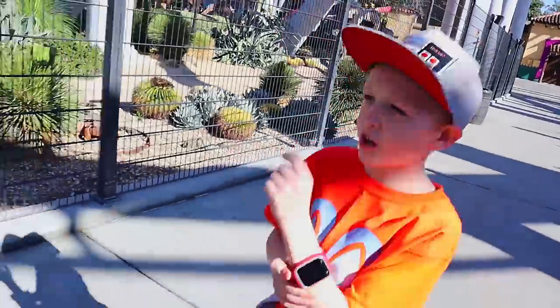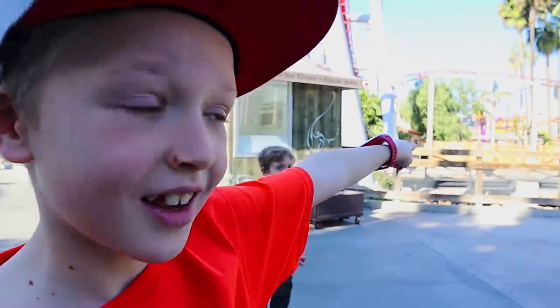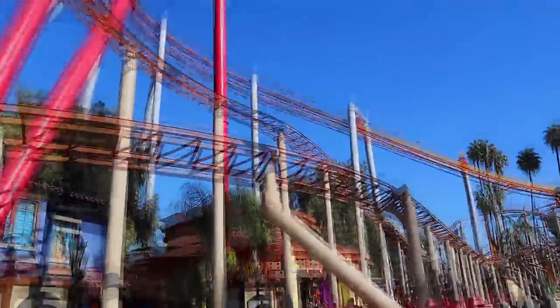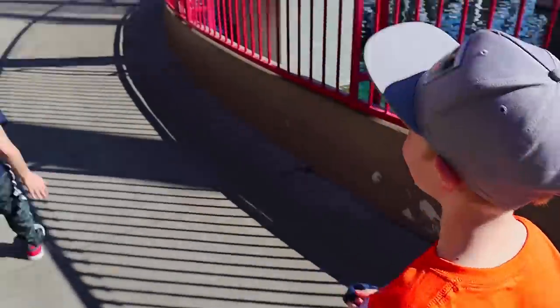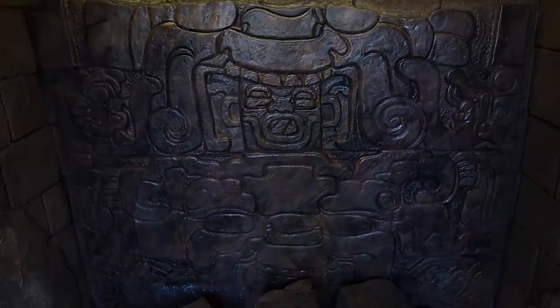Probably over here somewhere. That's it. Okay, let's go. Okay guys, I think we found where the boarding is. It's this really cool Aztec pyramid ride. James and Corbin are super excited. So let's see if we can get on this ride now. It's called Jaguar. But it's outside, not inside. Ooh. So this is going to be fun, guys.